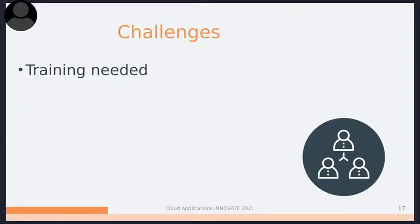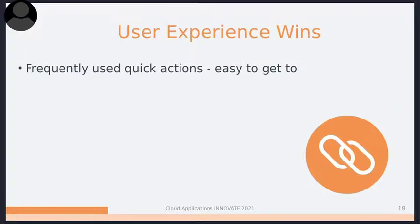And again, training needed. You're moving processes and ways people did things to new processes and ways to do things. So that is a consideration.